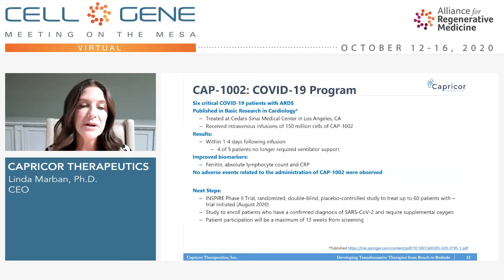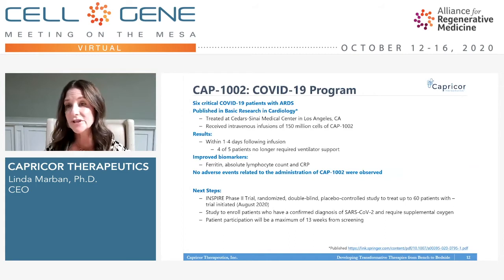So let me talk a little bit about how we're deploying our cells. As I mentioned at the beginning, we're deploying them in 2 programs. One is in our COVID-19 program, working on cytokine storm associated with COVID-19. We did an emergency use authorization program, treated 7 patients, and recognized the sweet spot of patients were those that were in severe phases of COVID before they got too critical. Sometimes patients are just too far gone to help. But we believe that if we intervene soon, then we can ultimately make a difference.